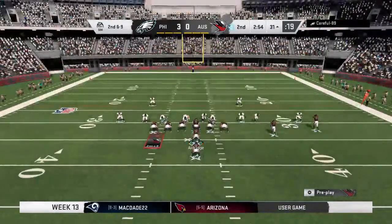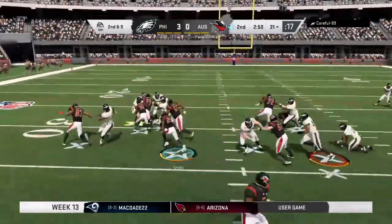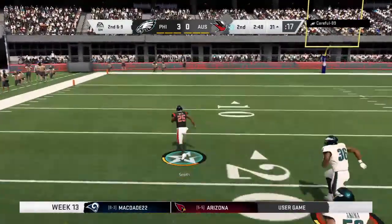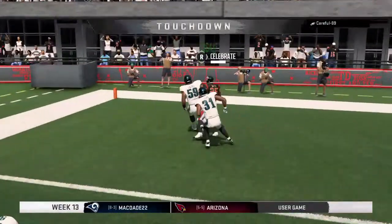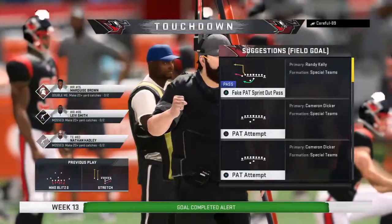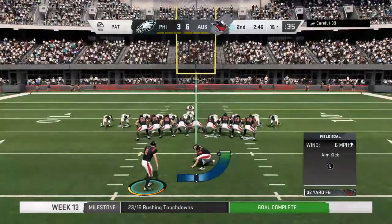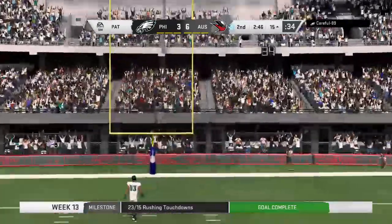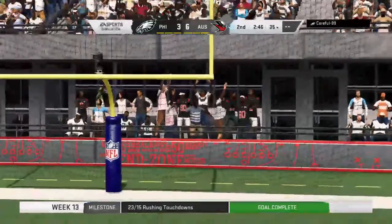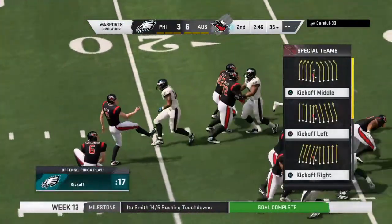On second down, it's Smith. And he's free going down the left side. It's a foot race. Touchdown. Ito Smith, his 14th touchdown now on the year. And his guys have taken the lead. And this is no good. He missed it. Not a good start here in the kicking department as this remains a 6-3 score.